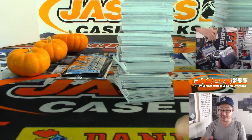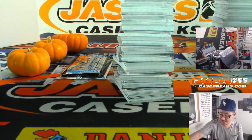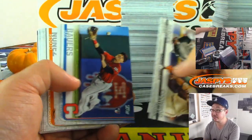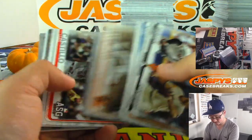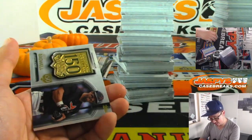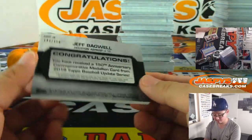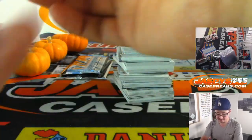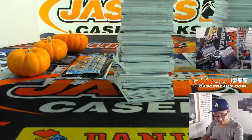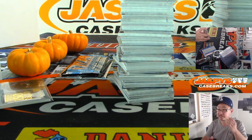Just like that, gone. Yes, AP, this is the one where you have the Diamondbacks. There have been some numbered Diamondbacks cards, I think, but nothing else after that. And there is Jeff Bagwell, commemorative medallion. That'll be for Eric Rittenhouse, one of his last spot teams. First of three.